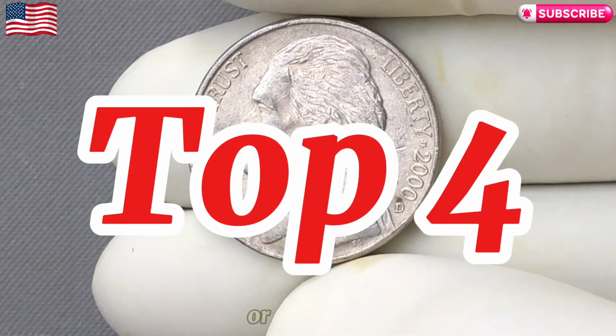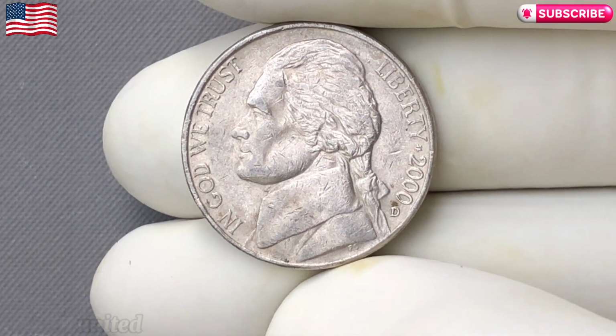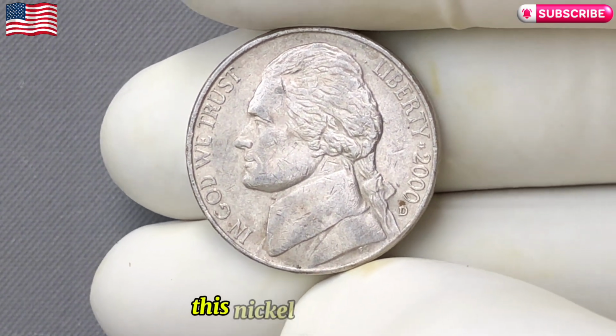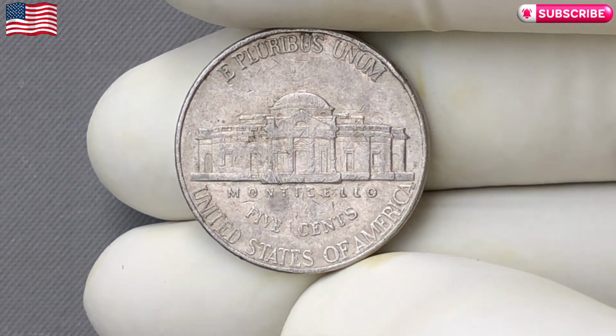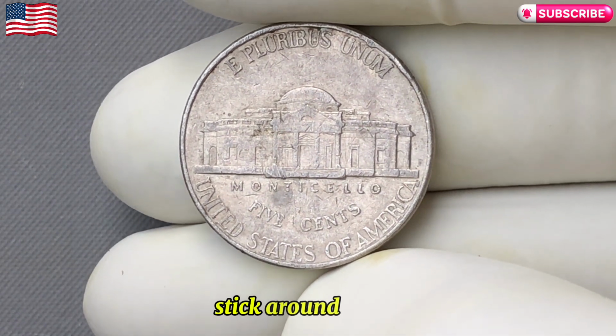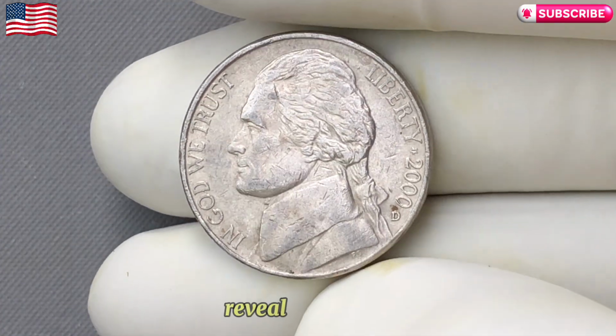Top 4, we're shining a spotlight on a unique piece of American currency, the United States 5-cent coin from 2000. This nickel may look unassuming, but it carries a fascinating history and a surprising potential value that you won't want to miss. Stick around as we uncover everything about this coin, leading up to the exciting reveal at the end.